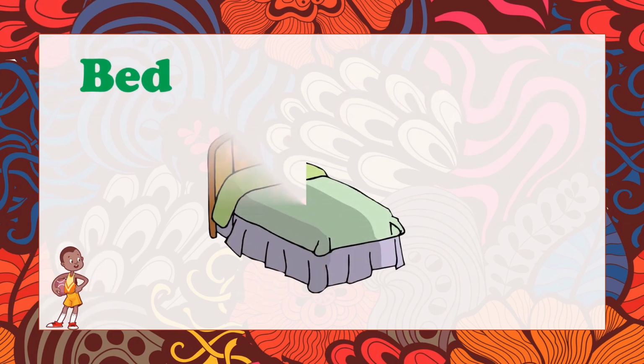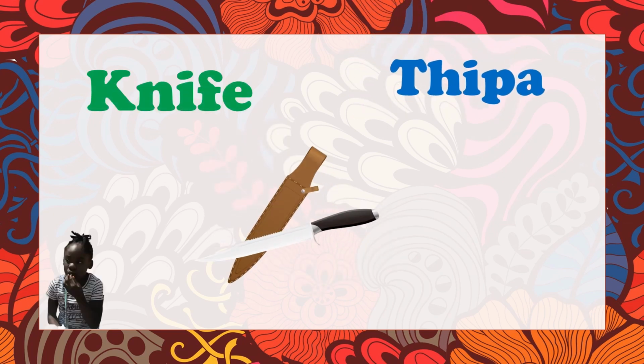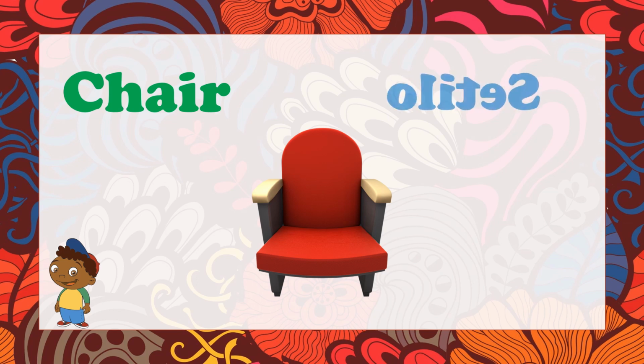That's a bed where you sleep at night. A bed is called bolao. Bolao in Setswana means bed, and that's a knife. A knife is tipa. Tipa. That's a chair, used for sitting, of course. And a chair is setilo. Setilo.